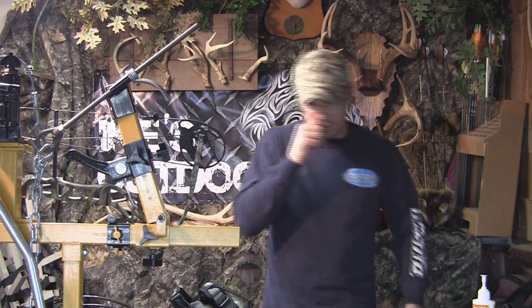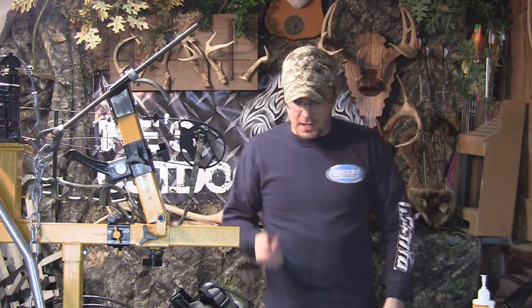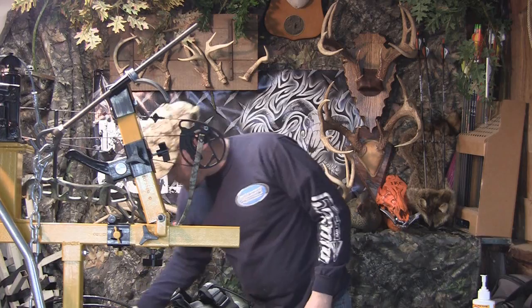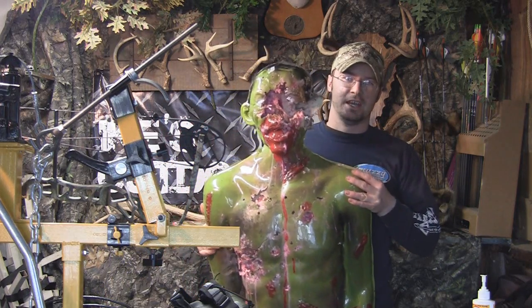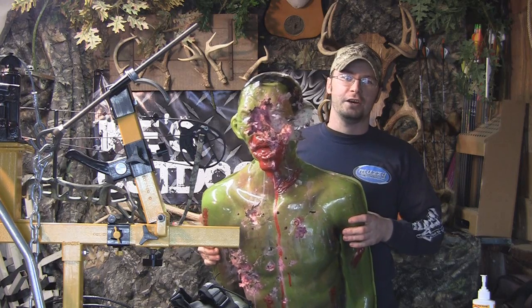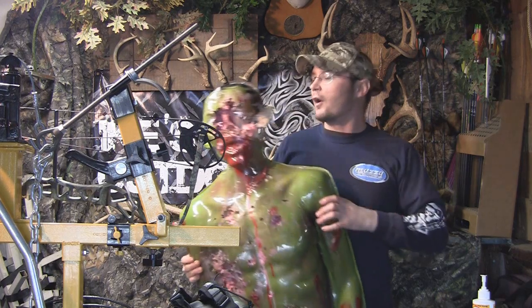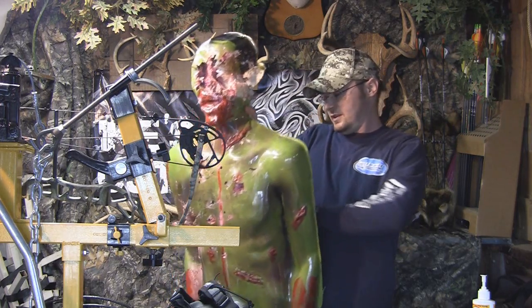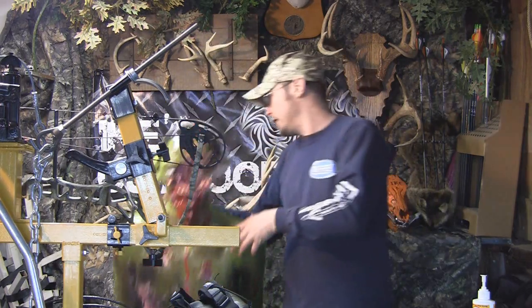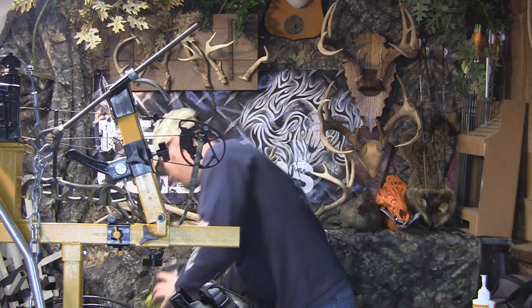Now the next thing that we're going to talk about is targets. I got the Bleeding Zombie target here, which is not really an archery target, but we had a lot of fun shooting this thing, and we've been waiting to do this video, and we're going to take it out and blast the tar out of Barry here and finish him off. We've actually got an exploding round we're going to put in there. We're going to blow Barry up, so you can be sure we've got to have the video camera there as well.